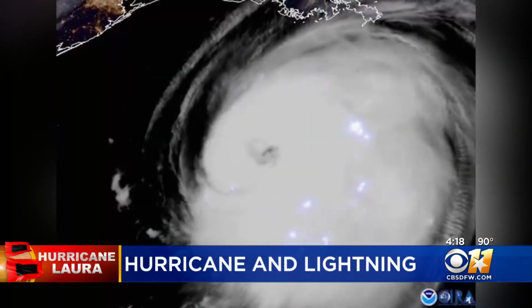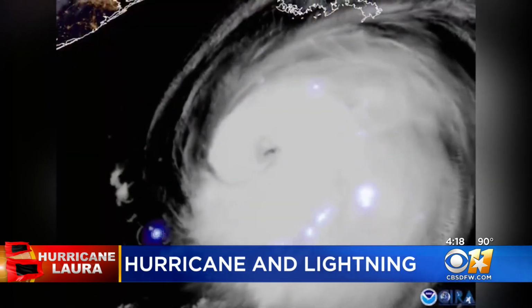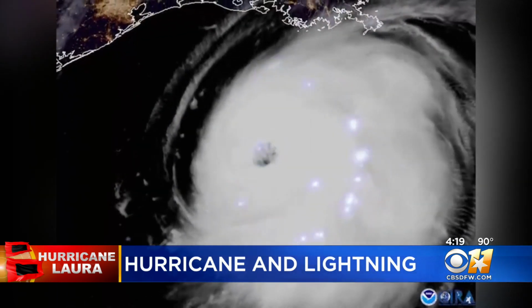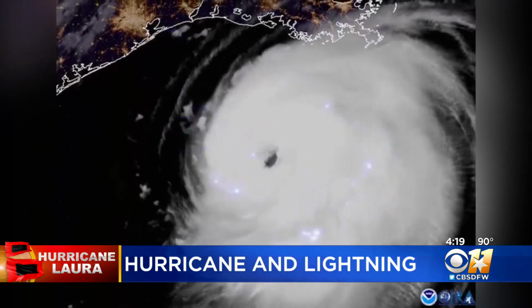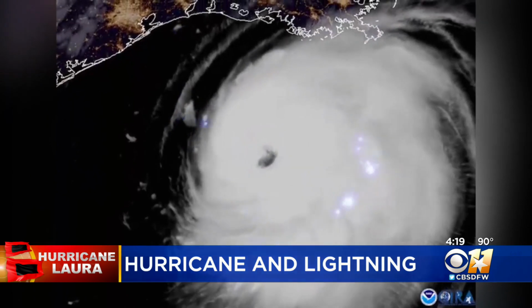An interesting look from space now at Hurricane Laura. I want to share that with you once again. A NOAA satellite was able to capture the lightning from the storm. You can see it flickering there on your screen. The hurricane continues to strengthen, of course, as it continues to make its path towards Texas and the Louisiana coastline.